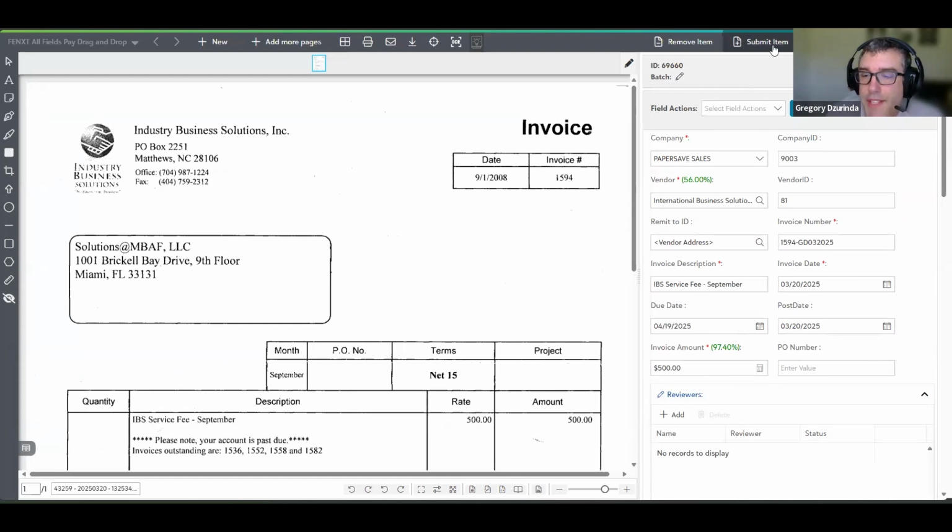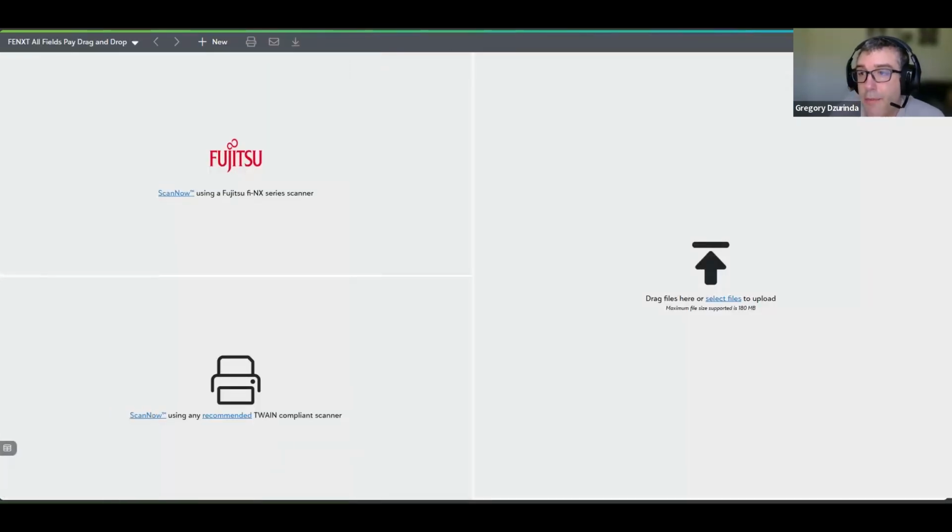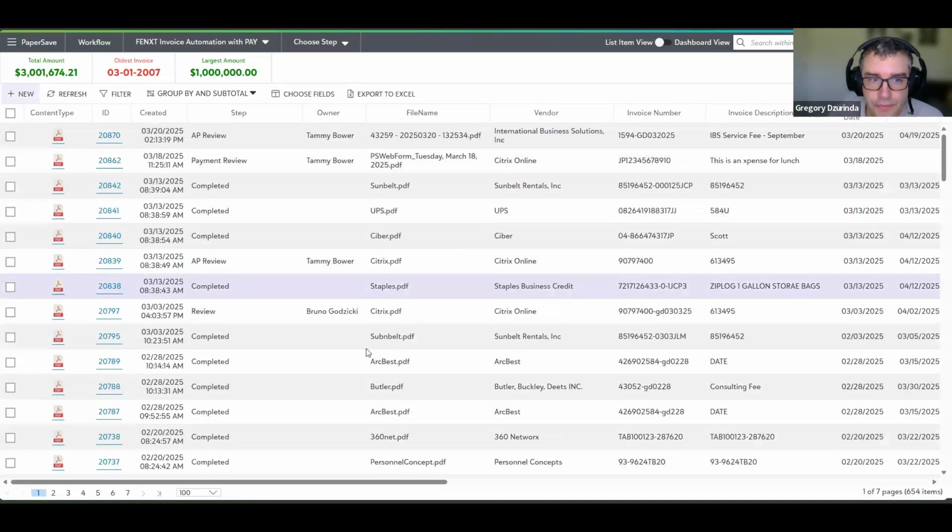I'm going to go ahead and submit this item into the workflow. Now, if I were to select an approver, it would go directly to that approver. That approver would get an email notification saying that they have items to review. We can also send out reminder emails as well.